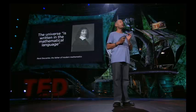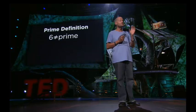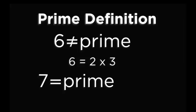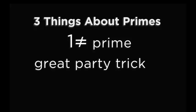Today we're going to talk about prime numbers. Most of you, I'm sure, remember that 6 is not prime because it's 2 times 3. 7 is prime because it's 1 times 7, but we can't break it down into any smaller chunks, or as we call them, factors. Now, a few things you might like to know about prime numbers. 1 is not prime. The proof of that is a great party trick that admittedly only works at certain parties.